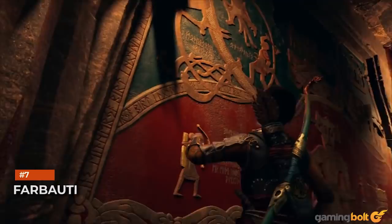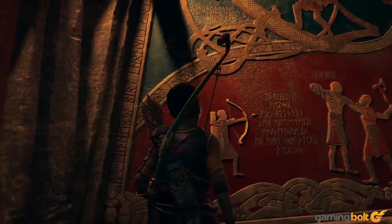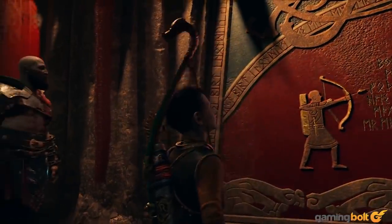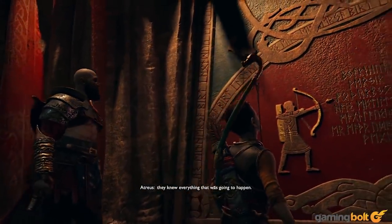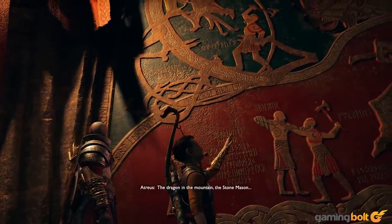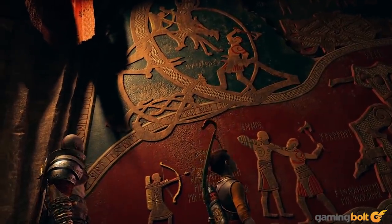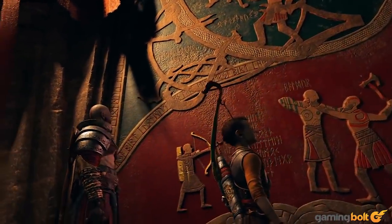Farbody. Spoiler alert, if you haven't finished the game, turn back now. When you travel to Jotunheim's mural room, you'll find out the name that the Norse bestowed to Kratos. He's called Farbody, who is the husband of Laufey in Norse mythology, or Fey as the story would have it. He's also the father of Loki, also known as the name given to Atreus.